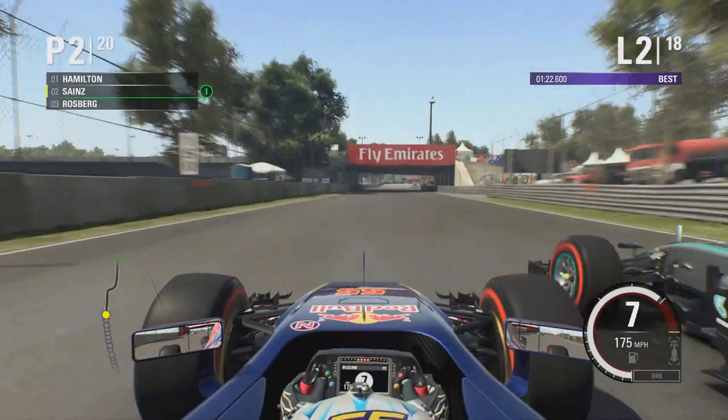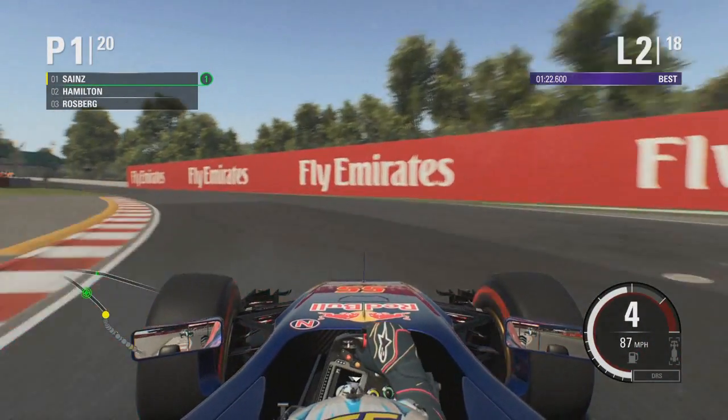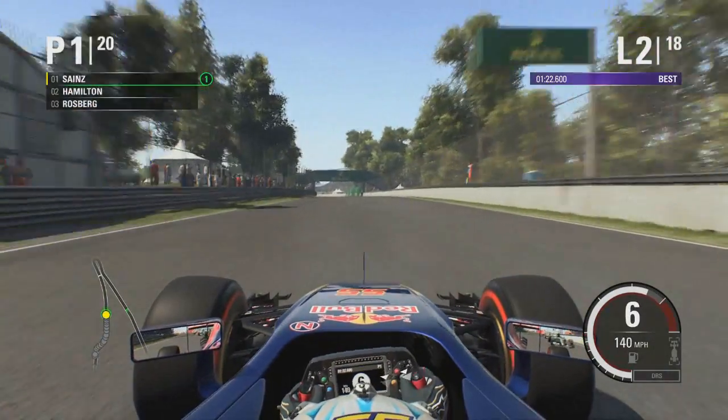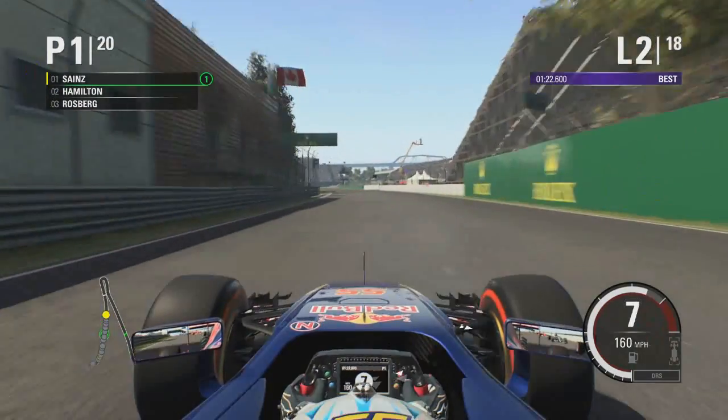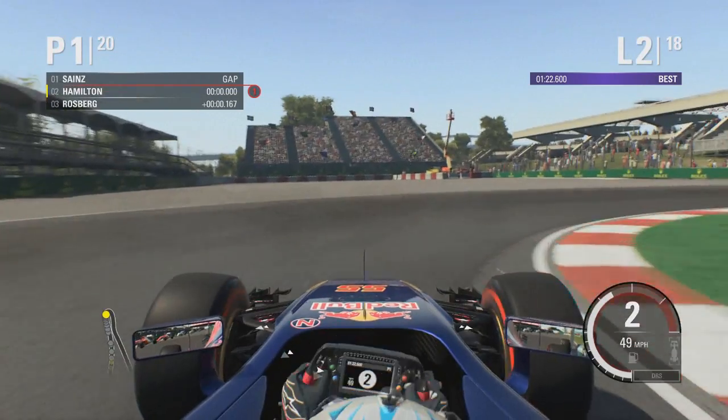But here we are, Hamilton's going on the attack, he's down the inside, but we're going to brake a little bit later. We're going to go around the outside of Lewis Hamilton and take back the lead of this race. My voice is just running out already, and it's such a crazy start to this race. I did not expect to be doing this well into the hairpin.